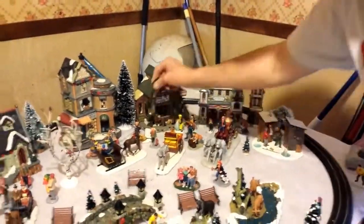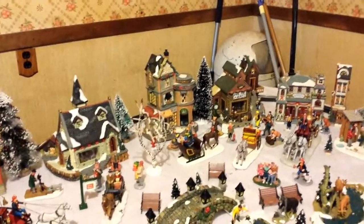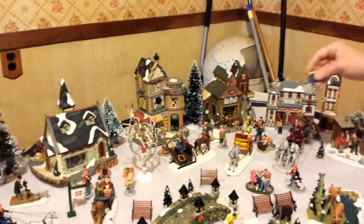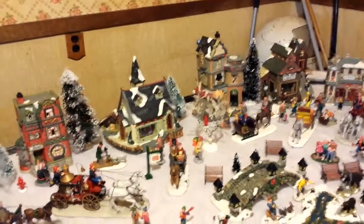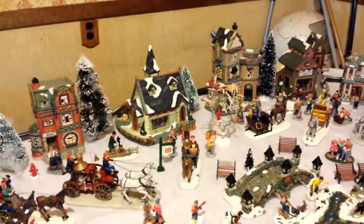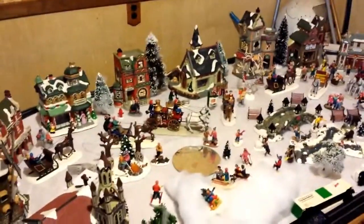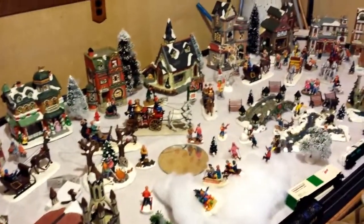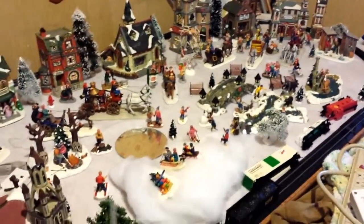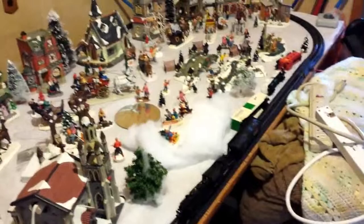Just drop the clock. There we go. Too many of the same thing. Can't use two of these. And I got a blue huge action on there. Oh, you know what? I'm going to set up a train now. I have a train. And no room. Have the train going.